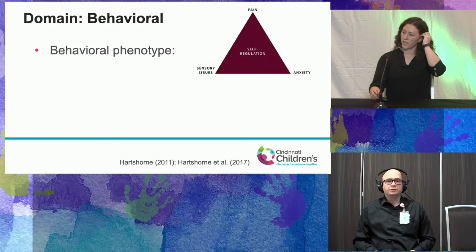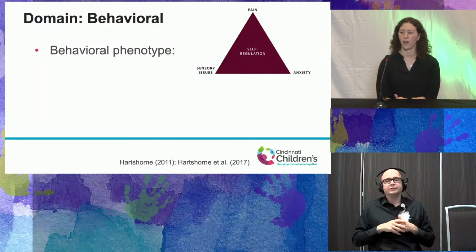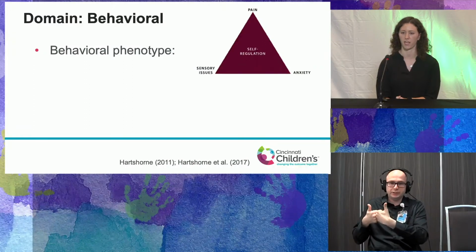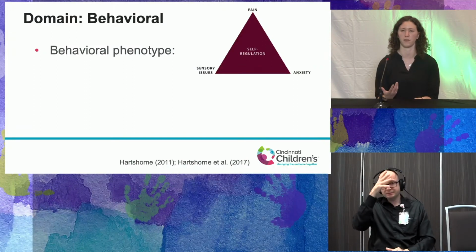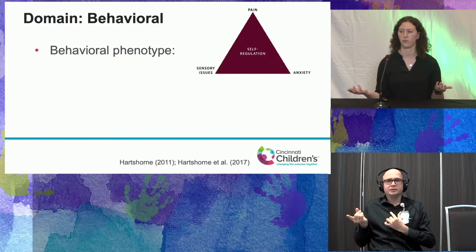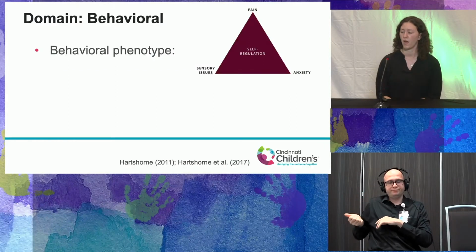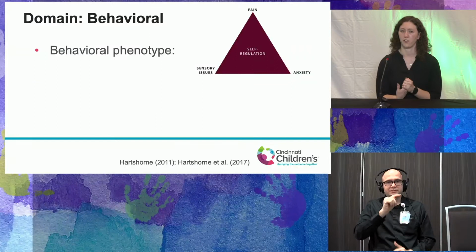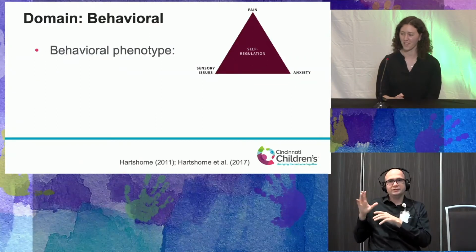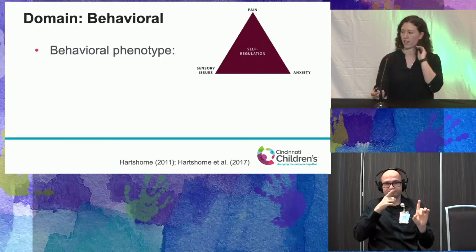And then finally, the domain of behavior. A lot of individuals with CHARGE exhibit some pretty challenging behaviors, and it can be really hard for parents and professionals to not only understand the behavior, but also know how to address it in a way that is going to be ultimately beneficial for the child. So Tim Hartshorne, my advisor, has done a lot of work in this area, so this slide is pretty much devoted to him. He came up with a CHARGE behavioral phenotype, which I wanted to highlight.